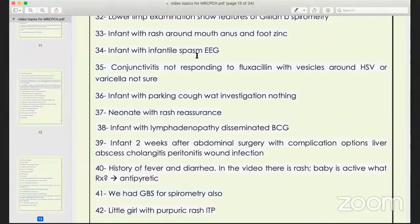And infant with infantile spasm. We will do EEG, yes, West syndrome. And what is the treatment? We give prednisolone, right? Corticosteroid is a first line treatment. If it is tuberous sclerosis, we will give vigabatrin. Yeah. ACTH is second line, but first line is prednisolone.